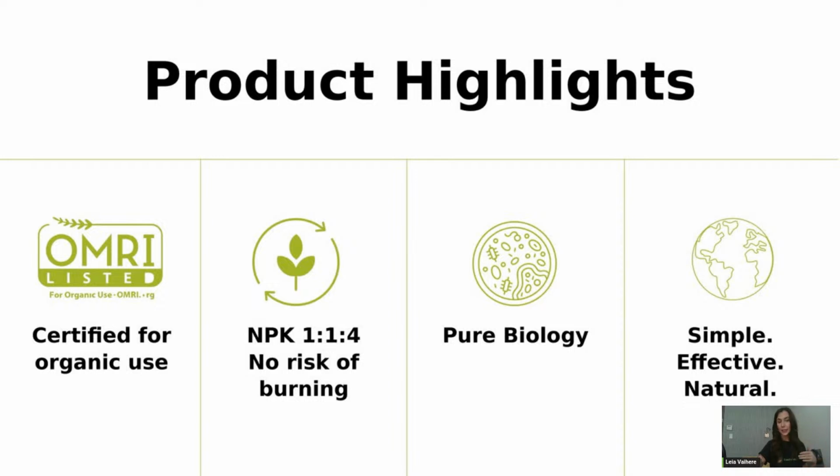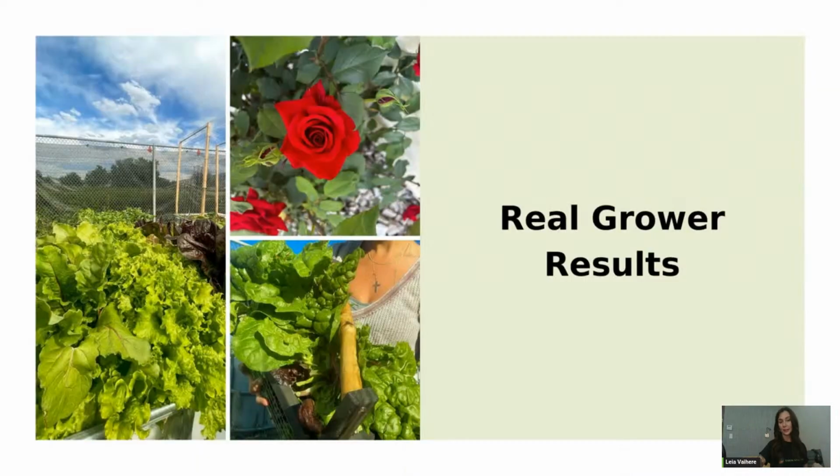And just some product highlights. We are OMRI certified for organic use. Our NPK is only a 1-to-1/4, so there's no risk of burning. We are pure biology, which is the main difference between us and other compost-based products on the market. We're simple, but very effective.